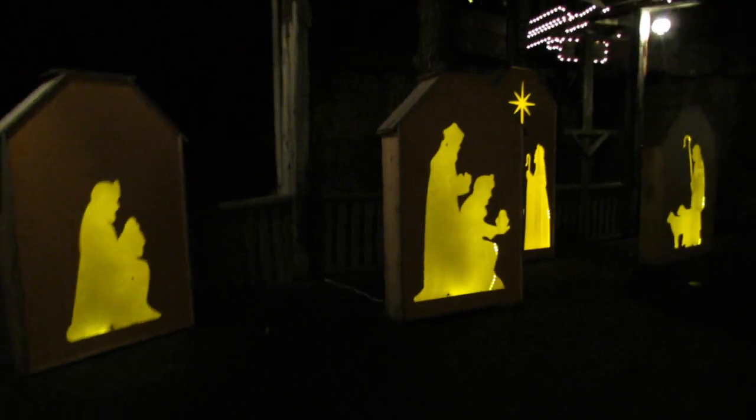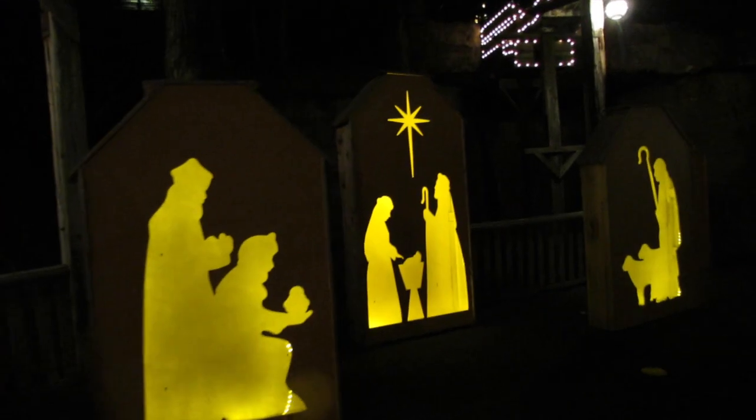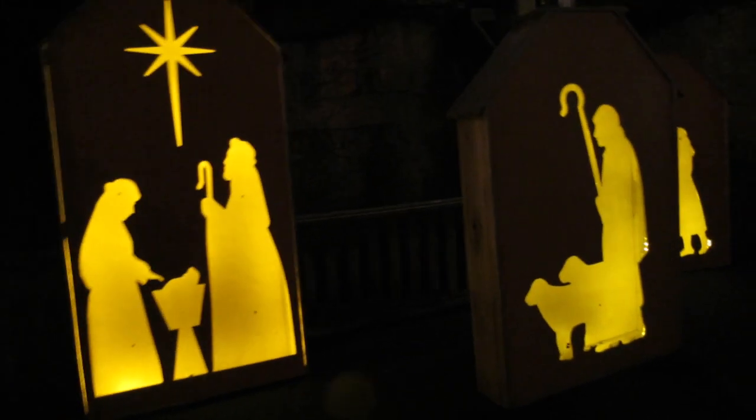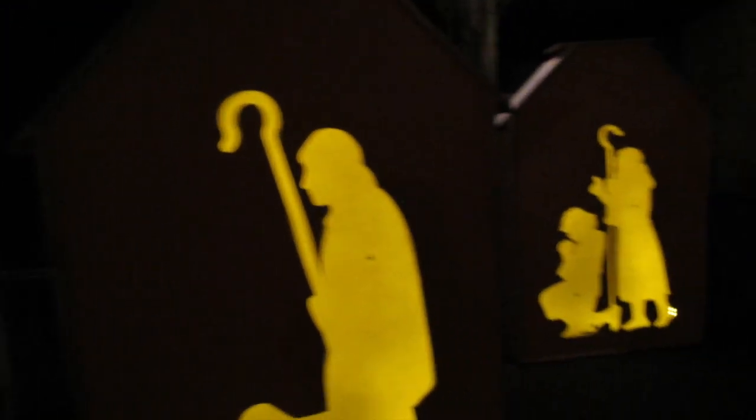These are kind of neat. I don't really know how to describe them other than they're glowing manger pieces, but they look really neat and cool. So those are fancy. I'll give them that. I like to look at those.